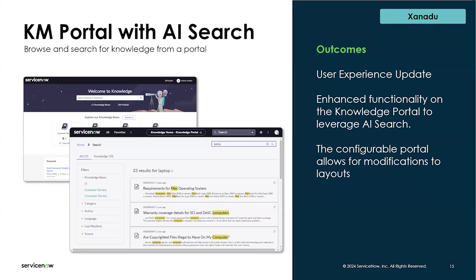So we introduced the knowledge management service portal a little bit ago, replacing the V3 portal. And we did this primarily because this is built on the latest and greatest Next experience. It leverages the service portal technology so that you can create widgets, you can define the look and feel, you can make this work the way you want it to.